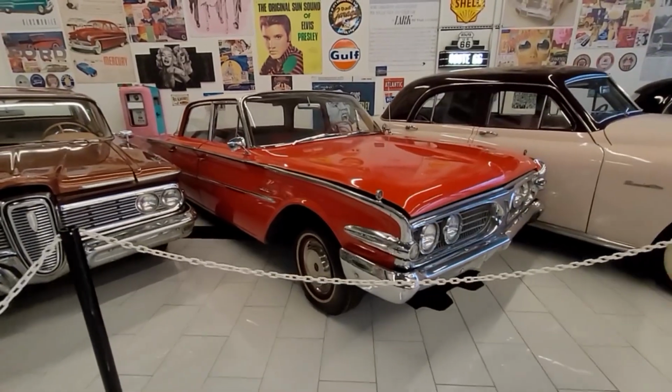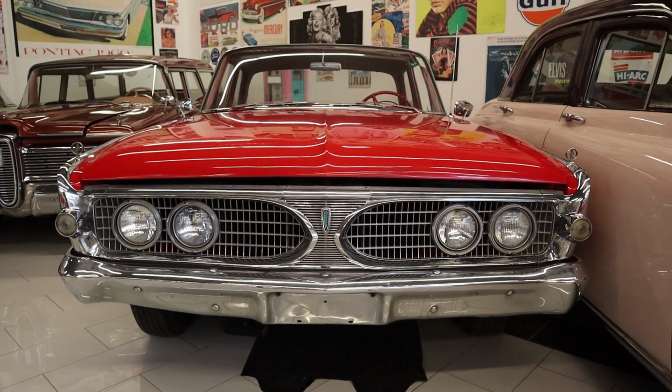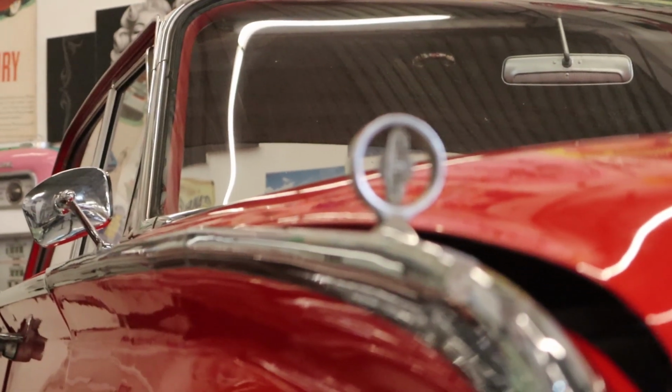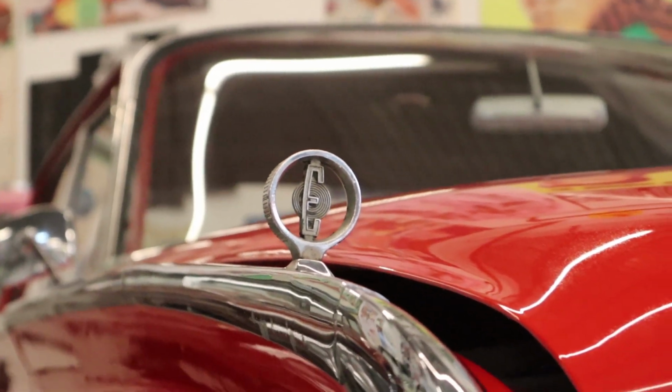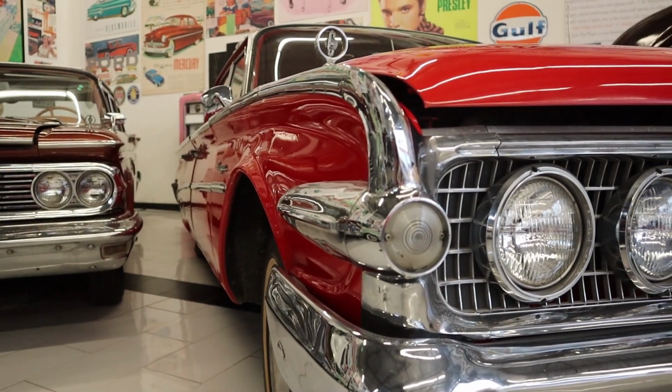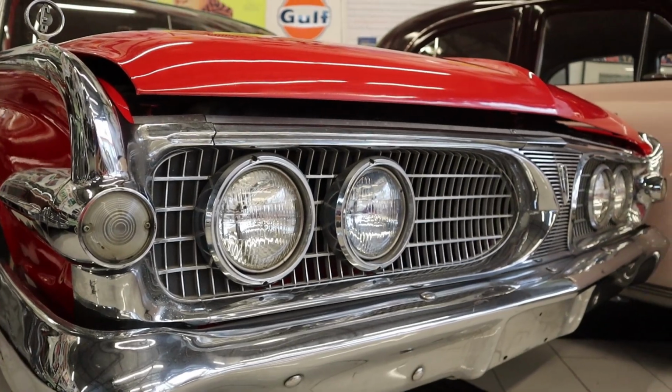This red one here is, of course, the 1960 Edsel. Look at that. It's pretty cool. I've never seen one of these before, actually. There was only 2,846 of these made. And apparently they were only made for 44 days of production. Like I said, I've never seen one of these before, so it's super cool to see. Look at that. So nice.